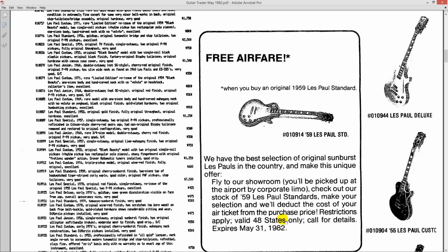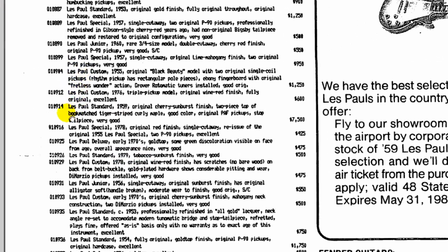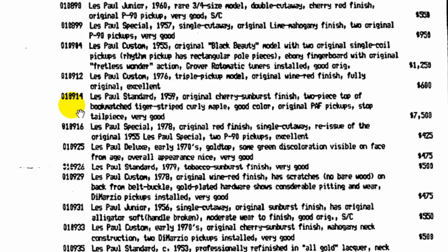This is the May 82 catalog. And you say, well, sure, they're going to fly you for free because that guitar is going to cost $100,000. But they actually have it right here. There's the 59 Les Paul Standard, stock number 010914. Les Paul Standard 1959, original cherry sunburst finish, two-piece top of book-matched tiger striped curly maple, good color, original PAF pickups, stop tailpiece, very good.